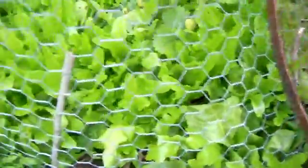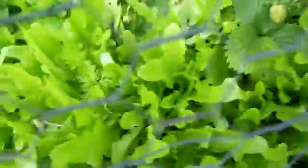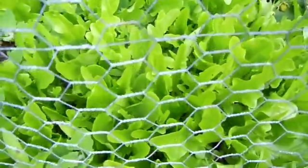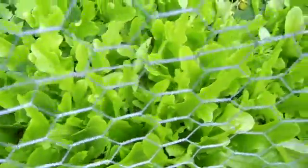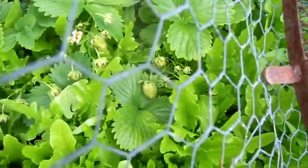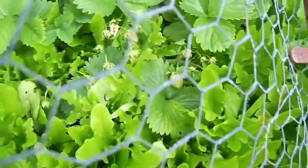Some more oak leaf lettuce, did really well. Didn't do anything but just let the seeds fall, and, you know, no-till. This has all been no-till. If I would have tilled it, it would have destroyed all these little seedlings. They seem to be doing okay.